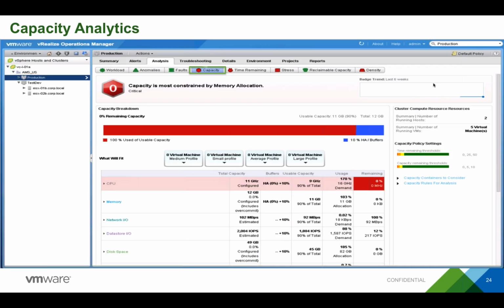You can customize those alerts, so you can combine your analytics with symptoms and recommendations. You can add remediation actions either from vCenter, from our orchestration product, or you can script them yourselves using Python.